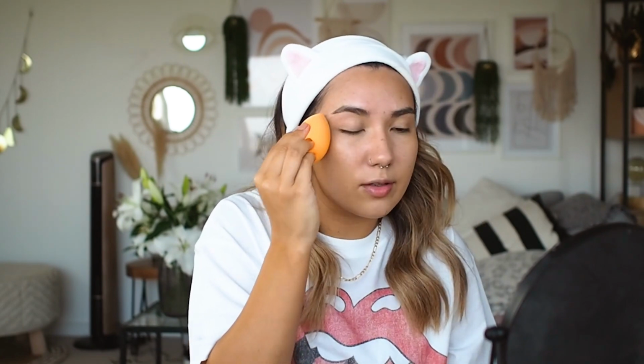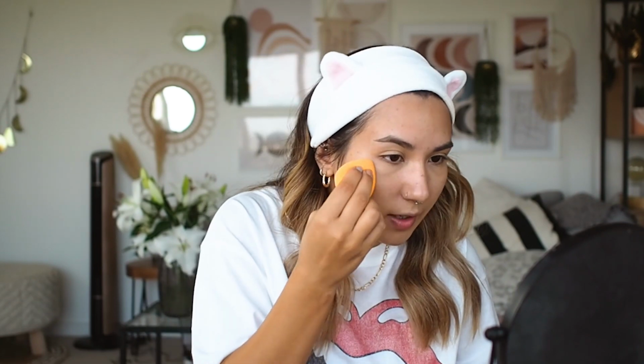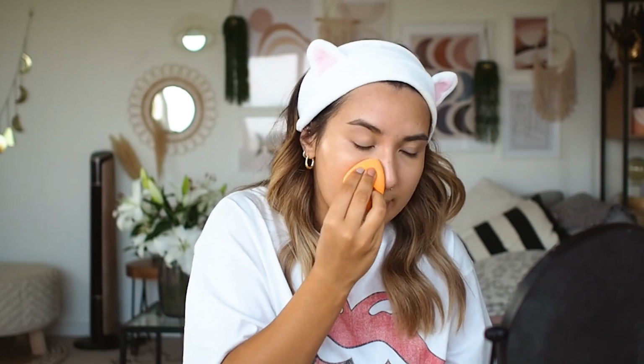I'll use this for as long as it lasts, which I think will be a few weeks, and then I'll be able to see if the big one is worth investing in. But so far I do love the effect, which I was able to see with the sample. Now we'll see how my skin reacts to it over a longer period of time.